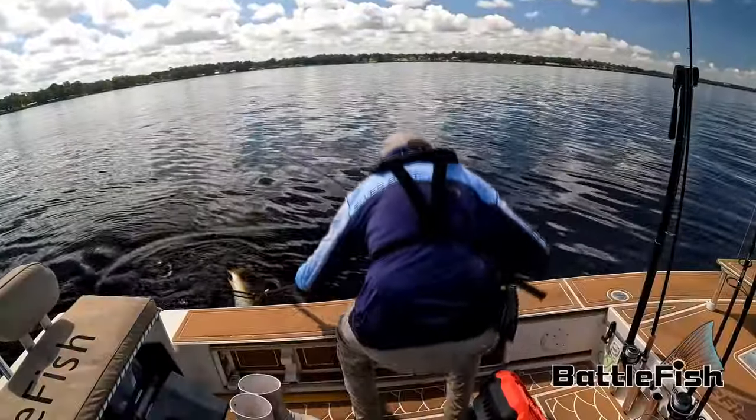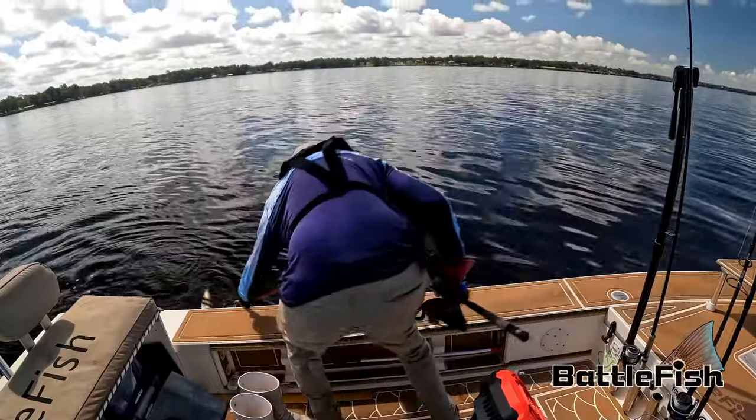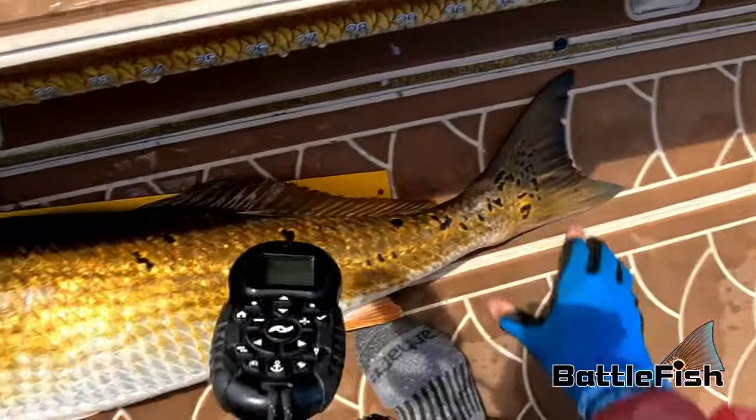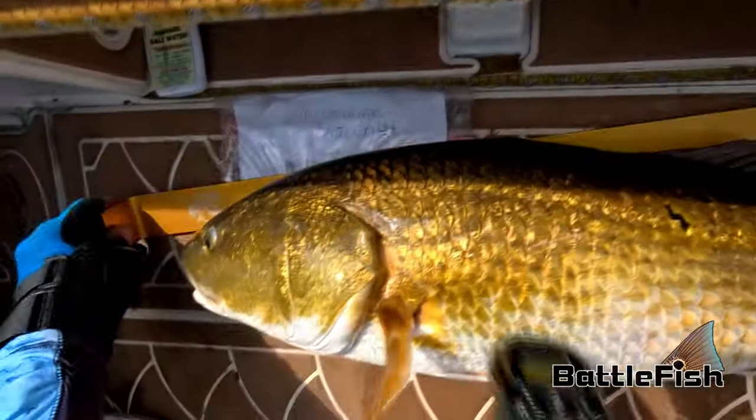I was throwing the Tsunami Pro Mullet, a silver one. There's two colors, I think, kind of a greenish olive color and then a silver one. Throw the silver one. That's good for redfish and tarpon. And then later on you'll see I start throwing a Submission Fishing slow pitch jig.